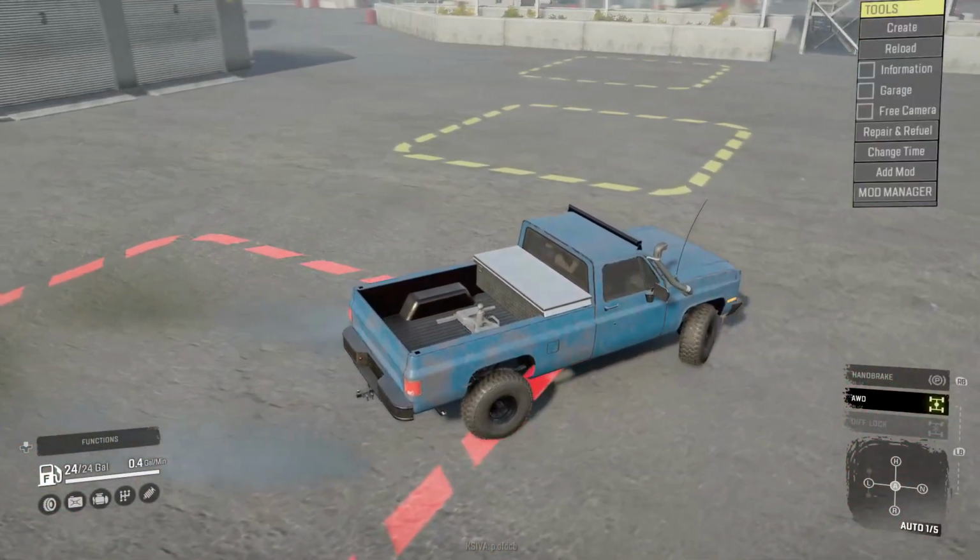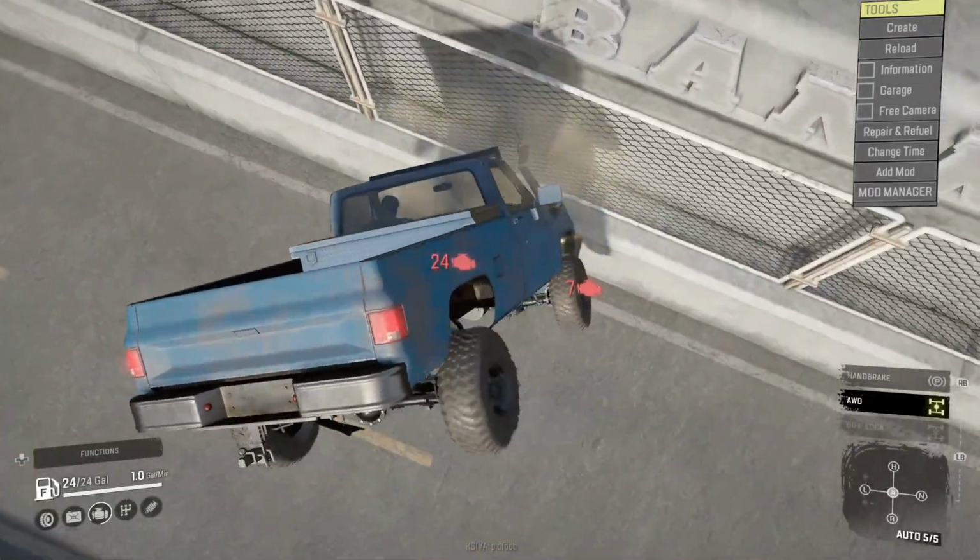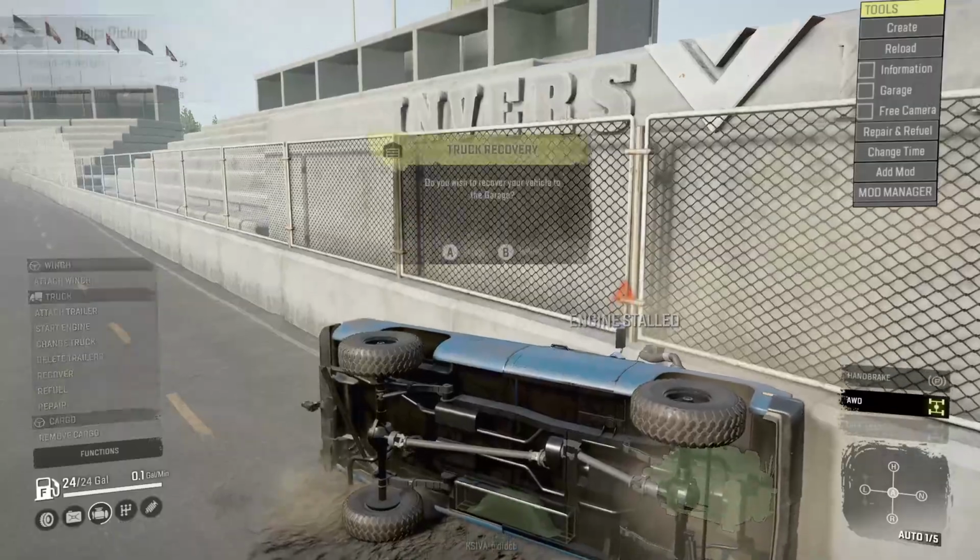Alright, that's enough of that. Let's go and jump it. Did not expect that. Let's see. Yeah, nope. That's gonna be a fat no for the Delta pickup, and let's go ahead and cover that.